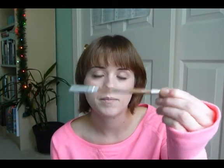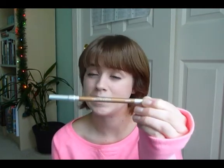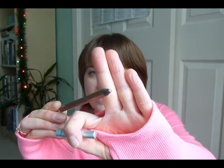Alright, so the next thing is the Urban Decay 24/7 eye pencil in Baked. This might have been a limited edition color, but I know they have some that are similar to it. I can't remember, but I'll look for sure and write that down for you. But this is just a really pretty, kind of golden bronze. It's a lighter golden bronze color.